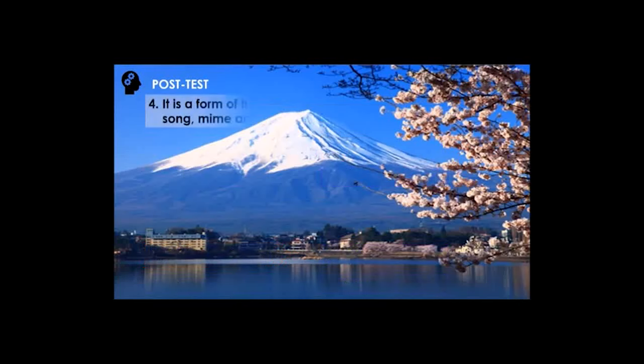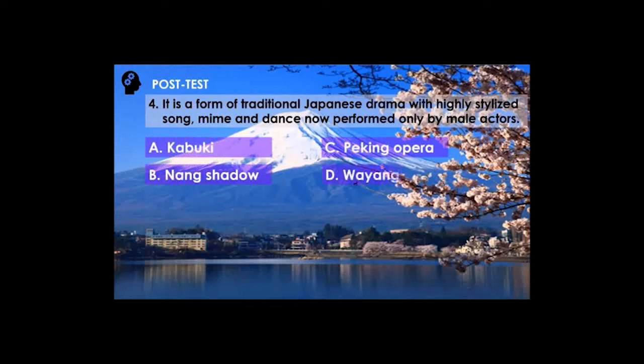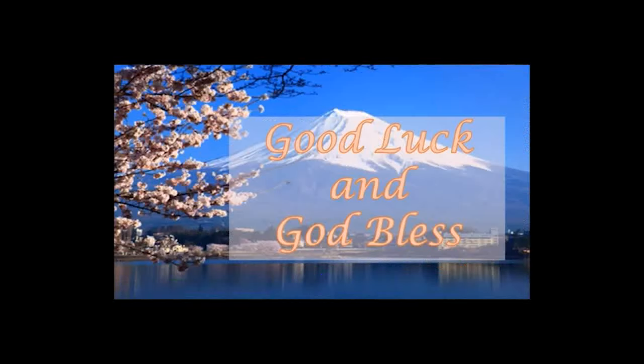Number 4. It is a form of traditional Japanese drama with highly stylized song, mime and dance now performed only by male actors. Here are the choices. The answer is letter A. Number 5. Taiko drum festival prop that is a big drum. Here are the choices. The answer is letter C. Good luck and God bless.